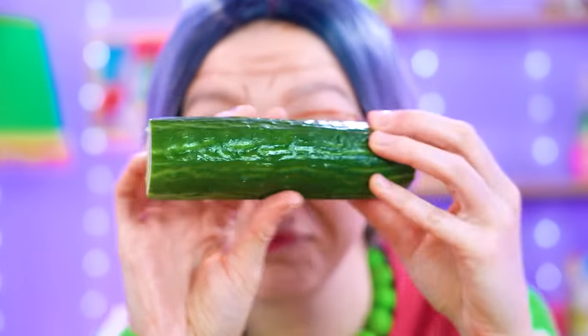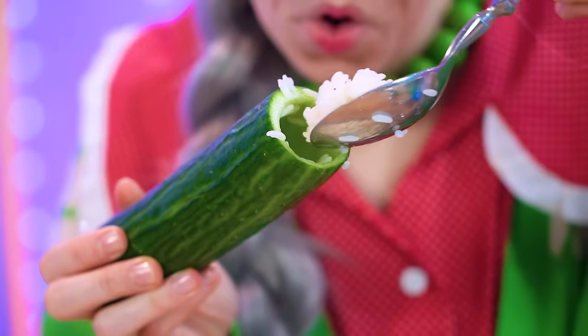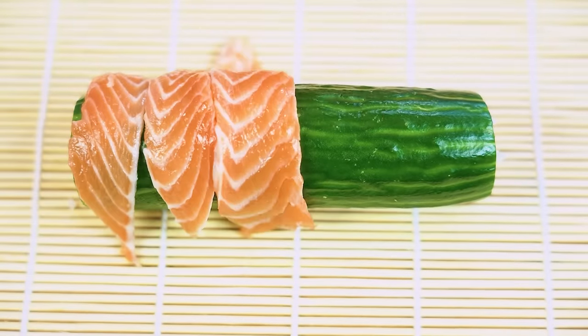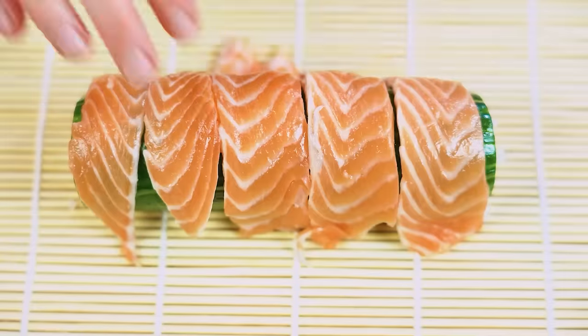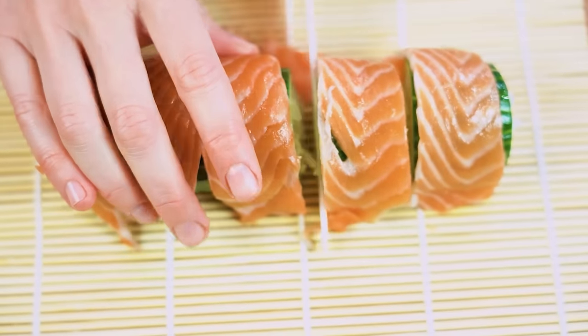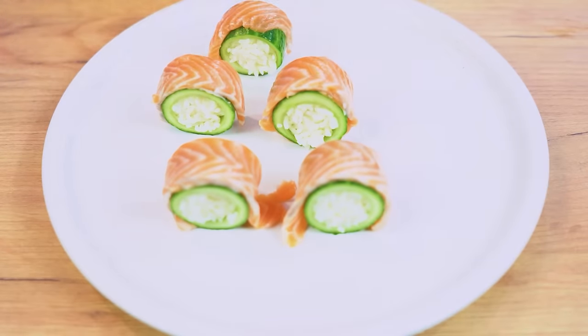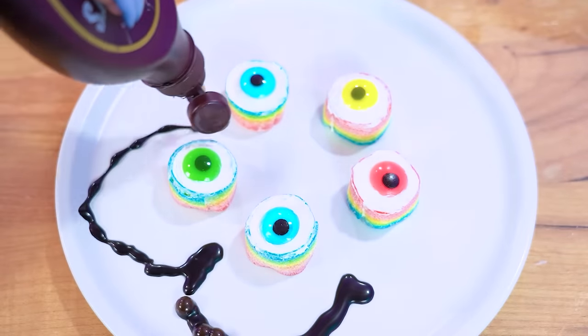A nice granny touch on the cucumber roll! First comes rice! Let's add fishy! And now, to slice! It was that easy? That's cool! Hope it's yum! Meanwhile, Betty adds decor! Hey, you! Don't think about it!